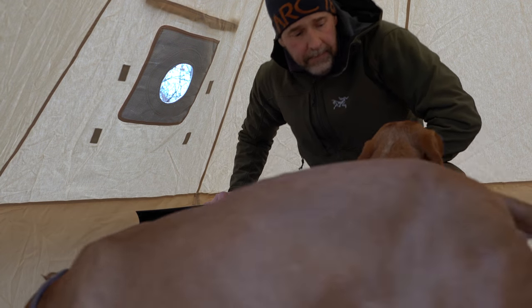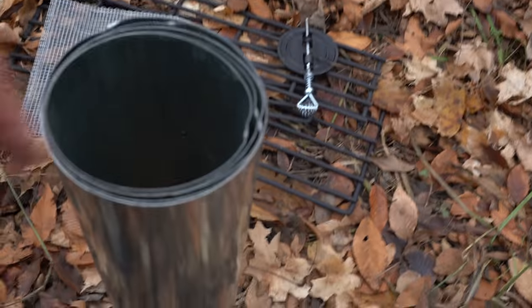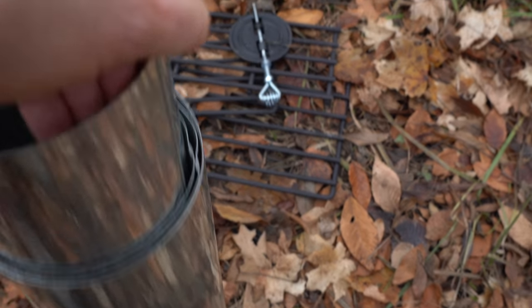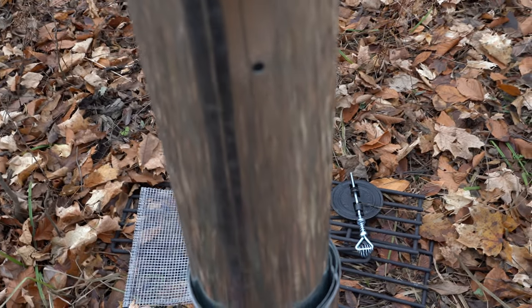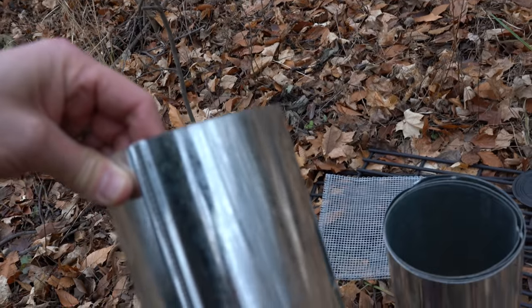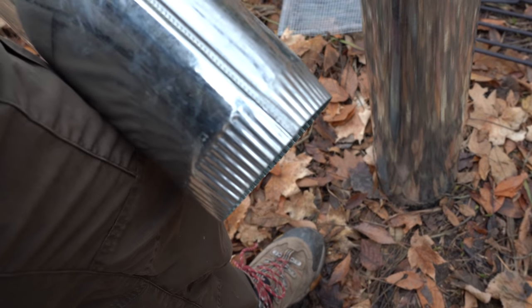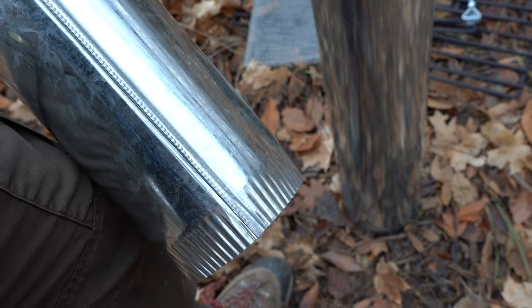So we get the pipe up. All right, so the stovepipe's got to get put together now. And you notice the first piece is the narrow piece. And if you can see the hole there, that is where the dampening device goes into. So this section is going to fit onto this stove, and that's going to basically be what the pipe is supported by.